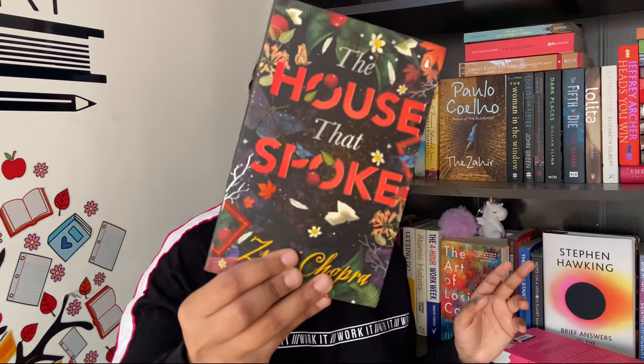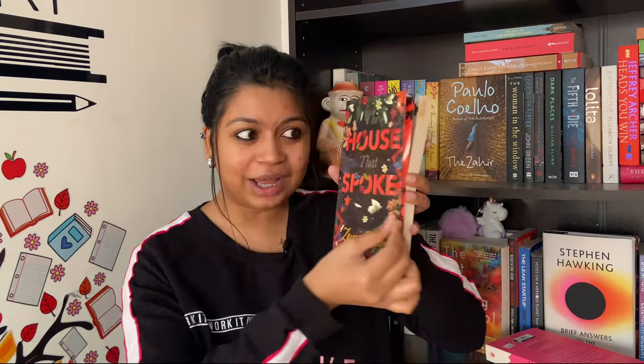Next up, we have The House That Spoke by Zuni Chopra. The cover is gorgeous. Got it from the Flipkart sale. It was very, very cheap. And look at how the cover is. That's what happened.